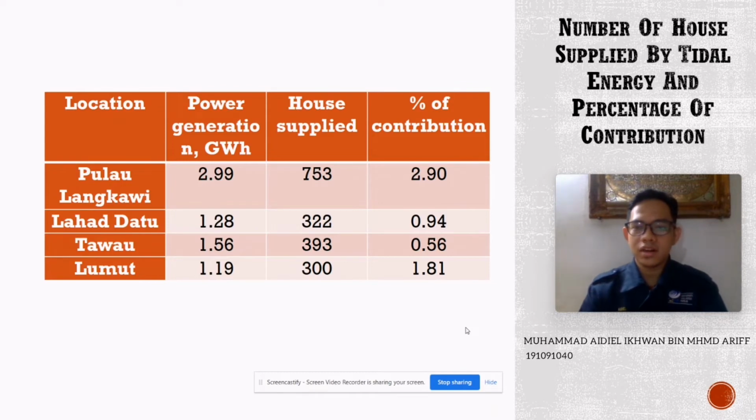So, based on the data from Pulau Langkawi and Lahad Datu, as we can see from the table, Pulau Langkawi can generate around 2.99 gigawatt-hours, and it can also supply around 743 houses, contributing around 2.90%. For Lahad Datu, the place can generate around 1.28 gigawatt-hours, and it can supply around 322 houses, contributing around 0.94%. The third and the fourth are Tawau and Lumut, Perak.